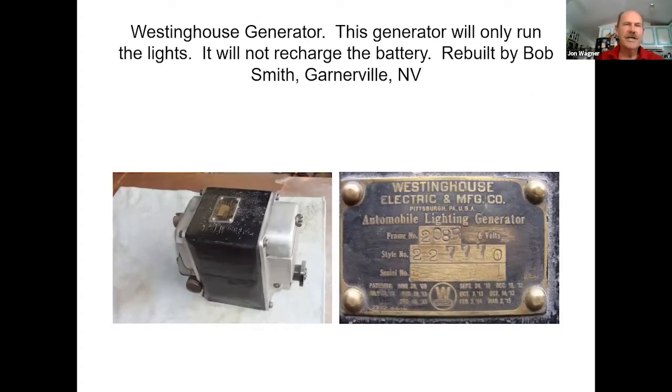This is a Westinghouse generator. And interestingly, we didn't find this out for a while, but it doesn't produce enough current to charge the battery. It will only power the lights if you turn the headlights and the spotlight on. And I never was really clear in understanding why that was the case. But the electrical experts assured me that that was the case, and that that's why it's called an automobile lighting generator.